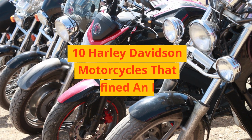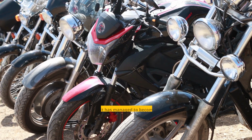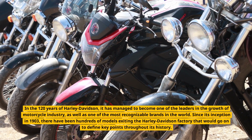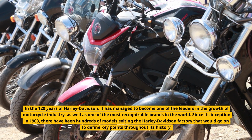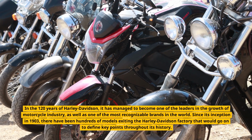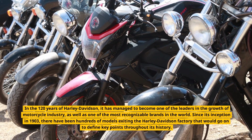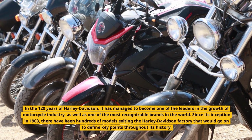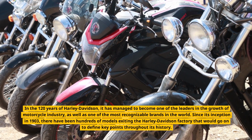10. Harley-Davidson motorcycles that defined an era. In the 120 years of Harley-Davidson, it has managed to become one of the leaders in the growth of the motorcycle industry, as well as one of the most recognizable brands in the world. Since its inception in 1903, there have been hundreds of models exiting the Harley-Davidson factory that would go on to define key points throughout its history.